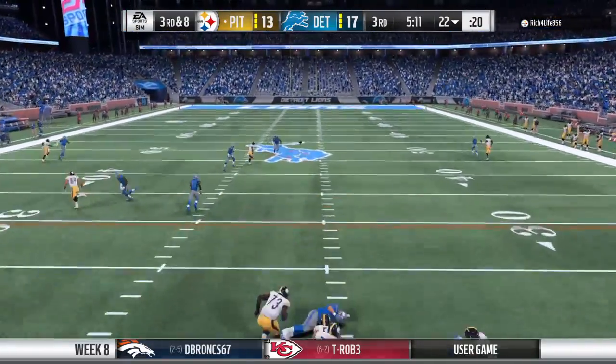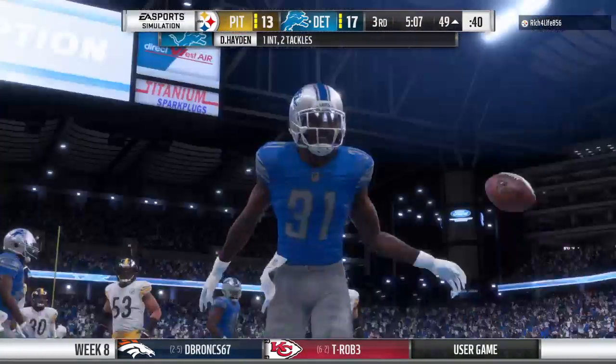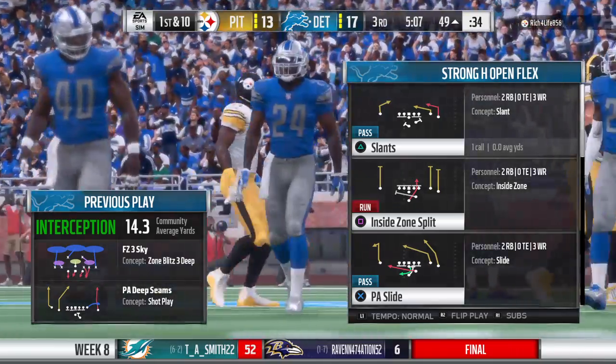Now Roethlisberger. Oh, a ball batted in the air, and now it's intercepted. Picked off by the former first-round pick, DJ Hayden. And they'll set up shop right near midfield at the 49-yard line.